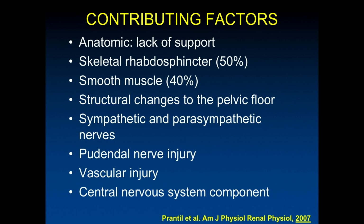Anatomic lack of support. The skeletal rhabdosphincter likely accounts for 50% of the continence mechanism in women. Some studies demonstrate that the intrinsic smooth muscle of the urethra not only gives it tone, but accounts for about 40% of the continence mechanism. There are structural changes to the pelvic floor that occur with delivery and aging, changes in the sympathetic and parasympathetic innervation, pudendal nerve injuries at the time of vaginal delivery, vascular injury, and again, a central nervous system component with how we coordinate voiding.